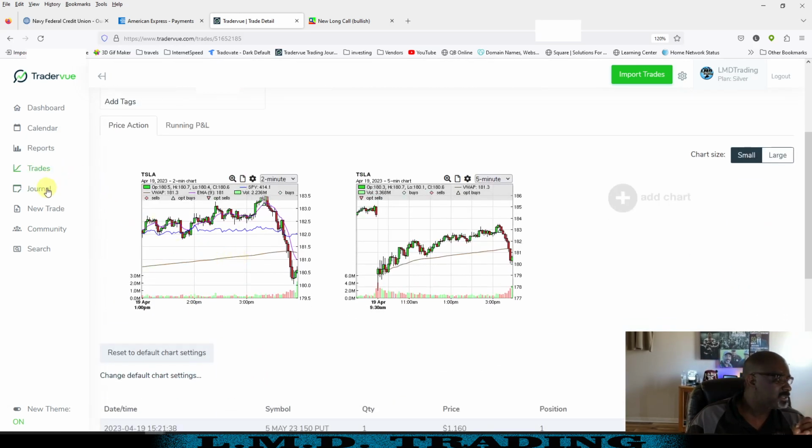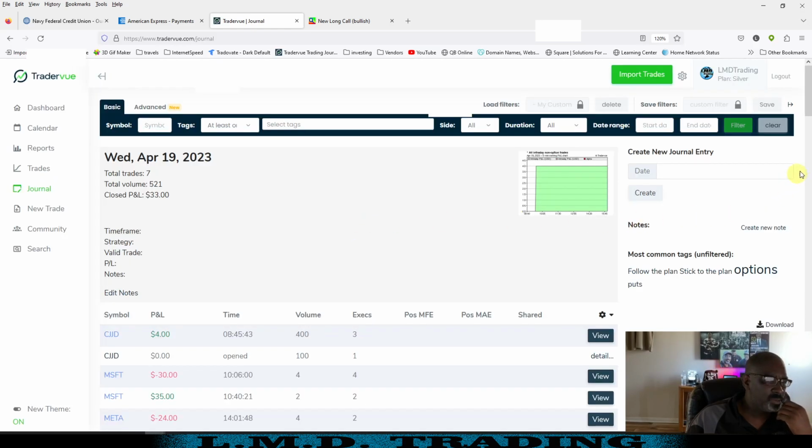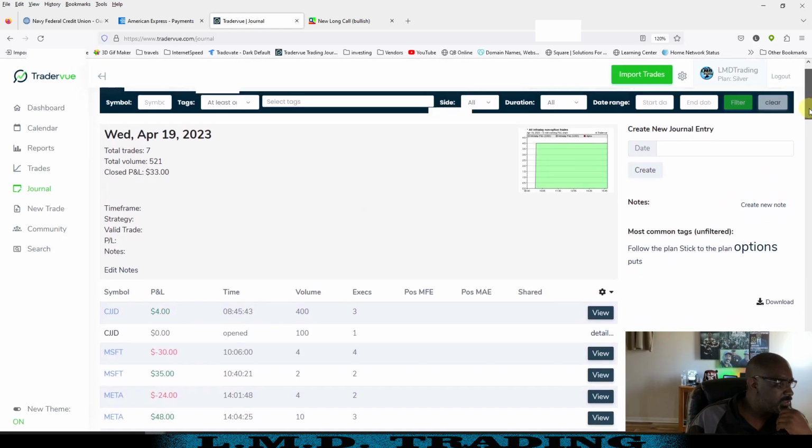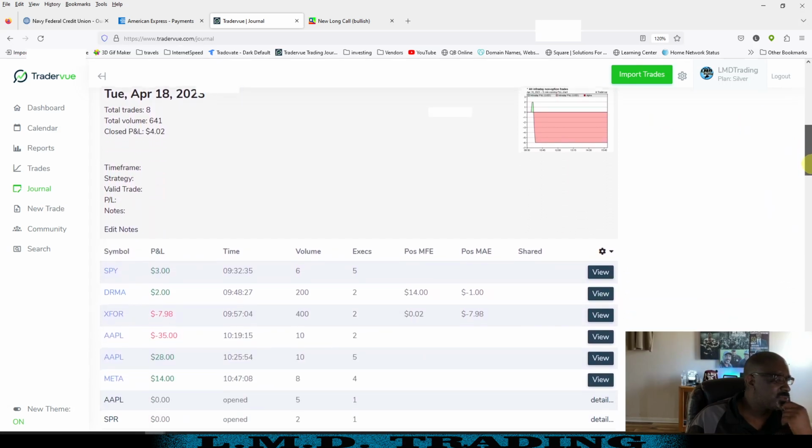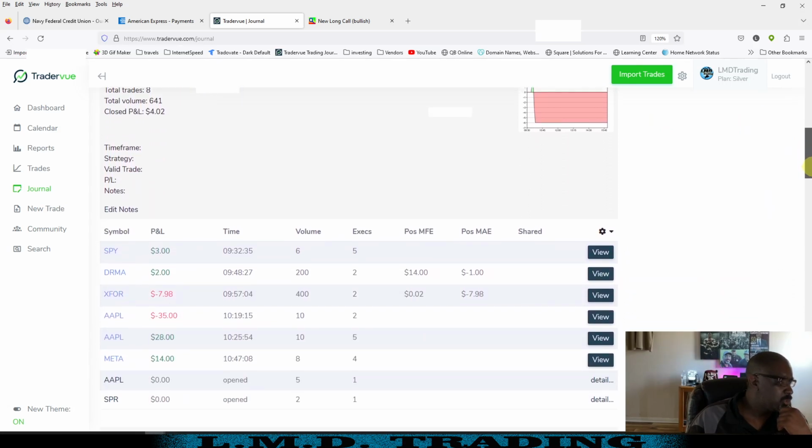But that was Tesla. Let's take a peek at what we did Tuesday, just as the big picture. So Tuesday, I took 8 trades. Closed P&L was $4.02. More importantly on this one, you see 2 more positions that are still open. Apple, this is 5 contracts. I'm long Apple 5 contracts out to June based on what the weekly chart was showing me.